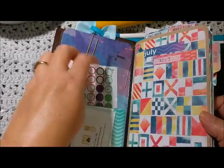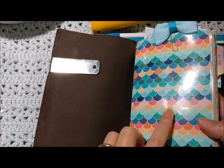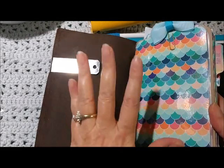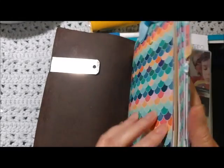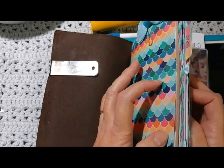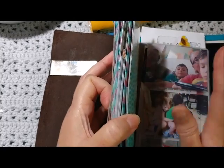I had made these dashboards, so I could just carry things around with me, and this was with the papers that came with the July kit. I am not sure if I'm going to make a new one for August because I think it can kind of match for the month, and I really don't want to make a new one right now. So this will be done, and I will do a whole flip through when I'm finished with all the art journaling, and show the flip through and the setup of the new book in a separate video.